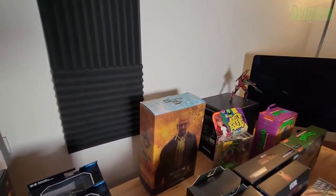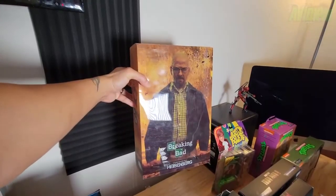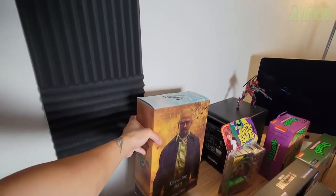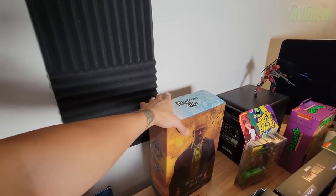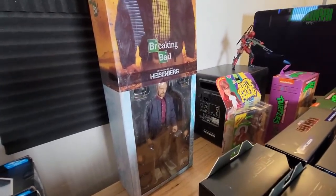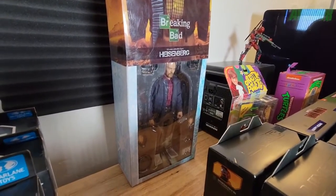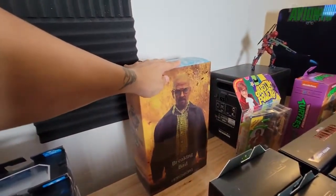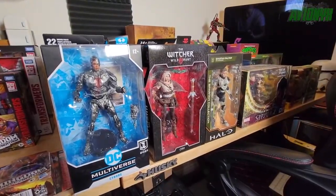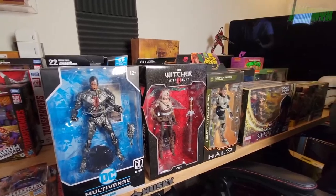Back here, my only 1/6 figure is this custom appareled Breaking Bad Heisenberg that my friend sold me. And I'll go ahead and take up the sleeve here. Let me take a closer look at what he's wearing, because he's not wearing that. He's wearing this. All right, so I have Ciri from The Witcher Wild Hunt, McFarlane, to join those two other figures.